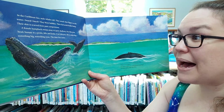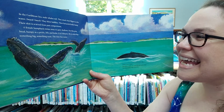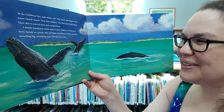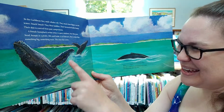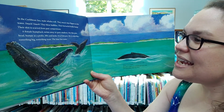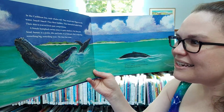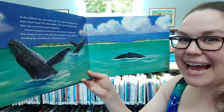A female humpback swims away to the quiet shallows. Her blue-gray head, bumpy as a pickle, lifts and rolls. It is February and she is expecting something big, something soon. The time has come.